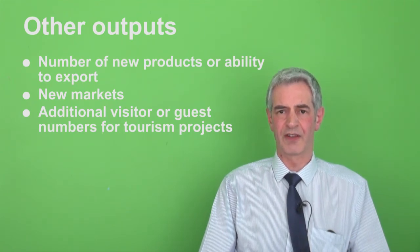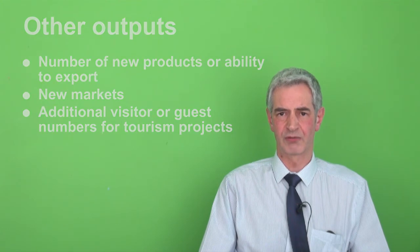So tell us about these in as much detail as you're able to. These outputs should be related to your market research, so please be realistic. Make sure that you're telling us what you believe you can achieve. Alongside the direct benefits of your project, there may be wider benefits, so tell us about those.